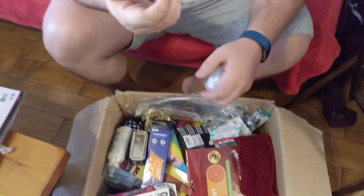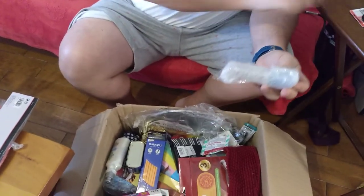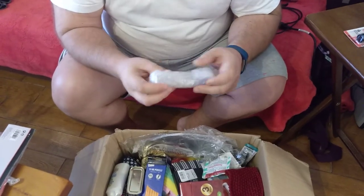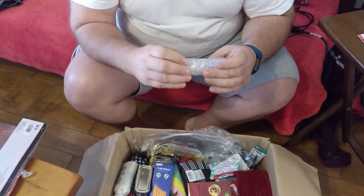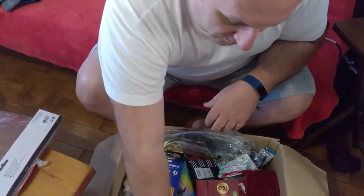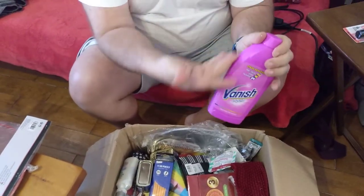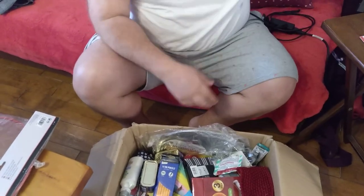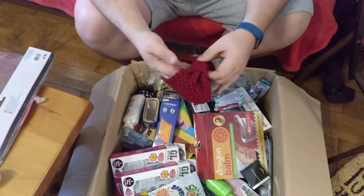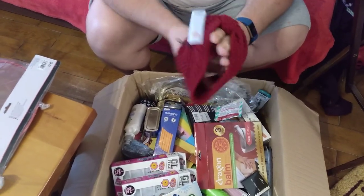Baby lips. Lip gloss, is it? The stuff I couldn't get here. Something in here. You know what that is? It's a cologne. Roll-on cologne. Okay. Some Vanish liquid. House products are in this one. What's this? Zoe's headband. Oh, a headband.